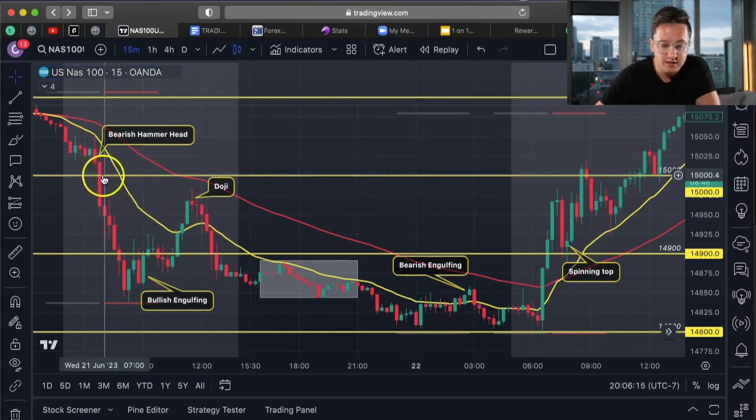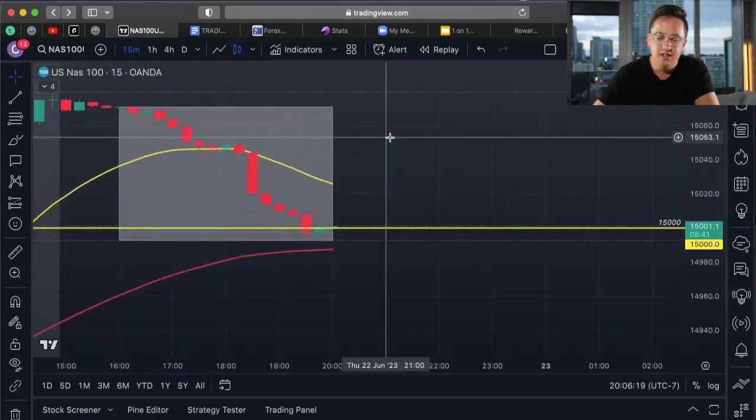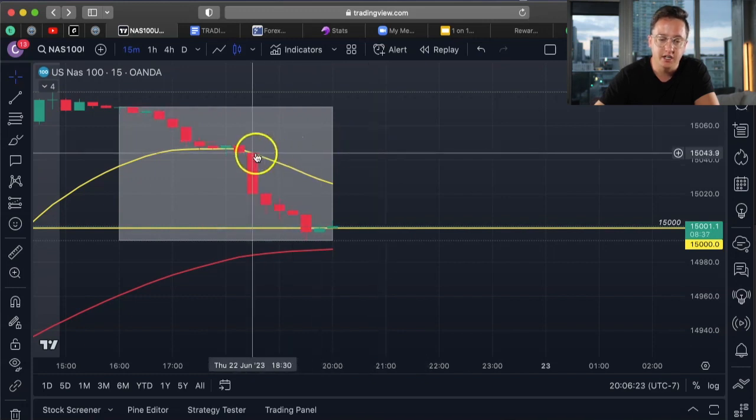So look at this candle. Let's go to the current candle right now. So this is hard to see, so we're just going to go and look at this candle right here.